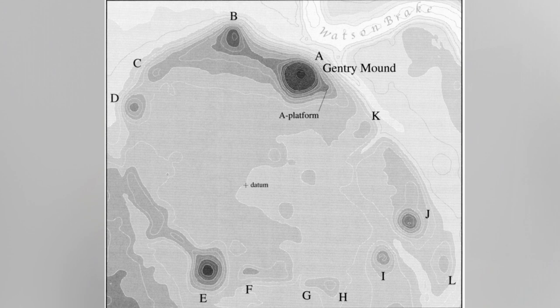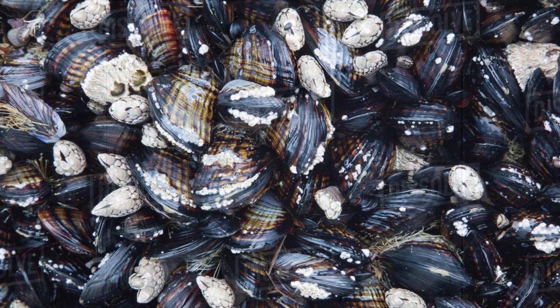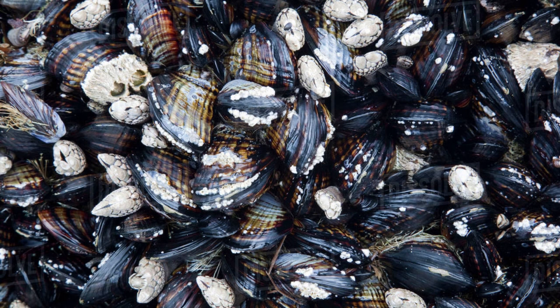Bone preservation was excellent in some of the areas, due to the presence of mussel shells at the base of Mound B. These mussel shells lowered the acidity in the soil, which helped better preserve the artifacts and bones.